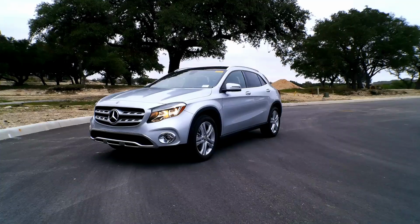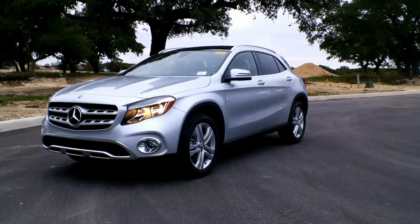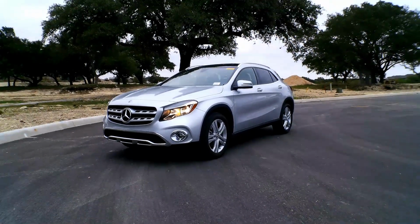So number 10, we're going to start by talking about the exterior. This has not been updated in almost 5 years. This car was introduced in, I believe, 2015 as a new model. So the car still looks modern and updated. It's got a lot of the Mercedes styling cues, only shrunk down.